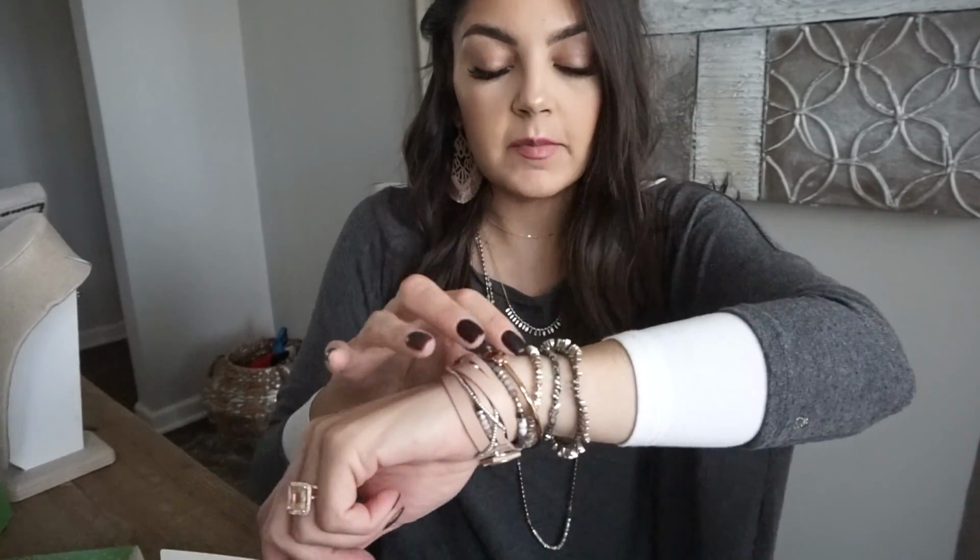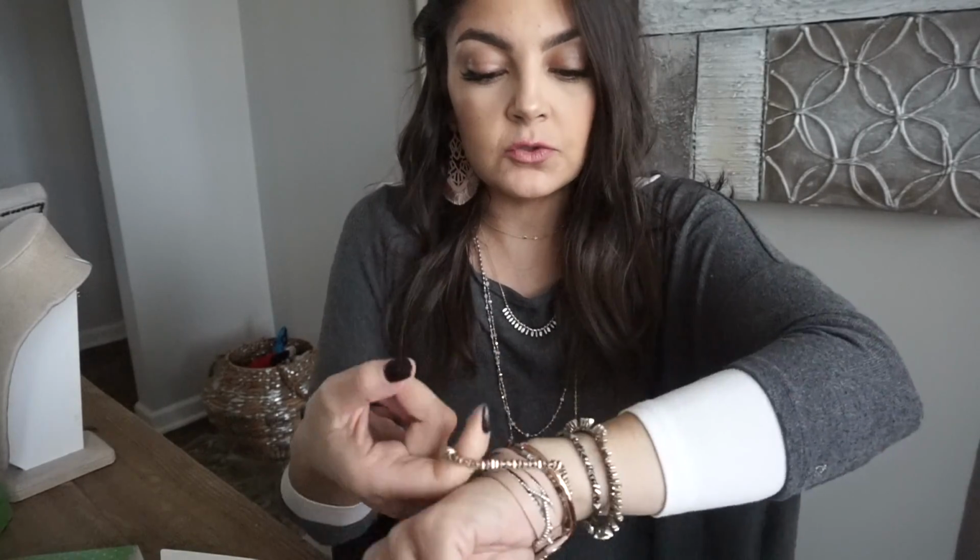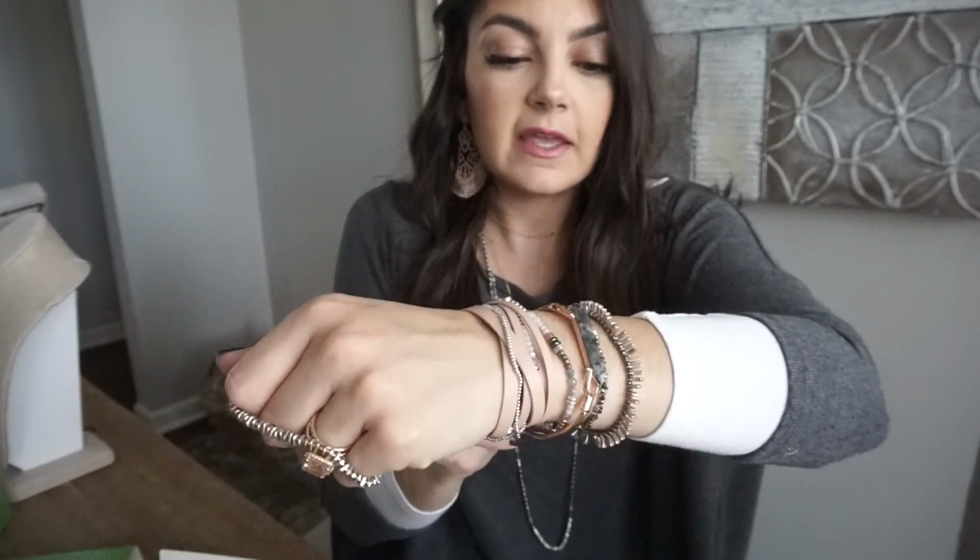And then the rest of my arm party, these are the Montague stretch bracelets, and I have them on. They come in a set of 3.